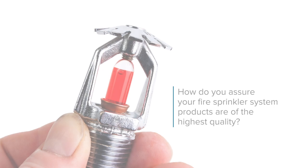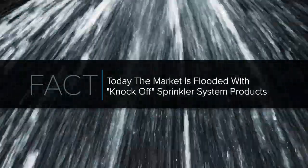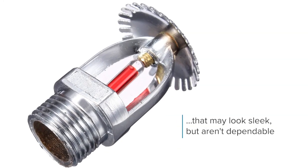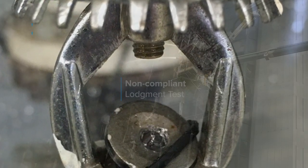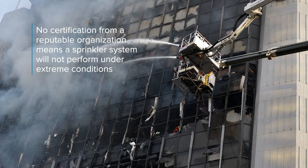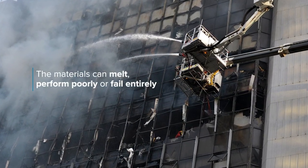So how do you assure your fire sprinkler system products are of the highest quality? Start with certification. Fact: today, the market is flooded with knockoff sprinkler system products that may look sleek, but aren't dependable. Just like a great paint job can't save a cheaply made car, a shiny exterior and fake or no certification from a reputable organization means a sprinkler system will not perform under extreme conditions.